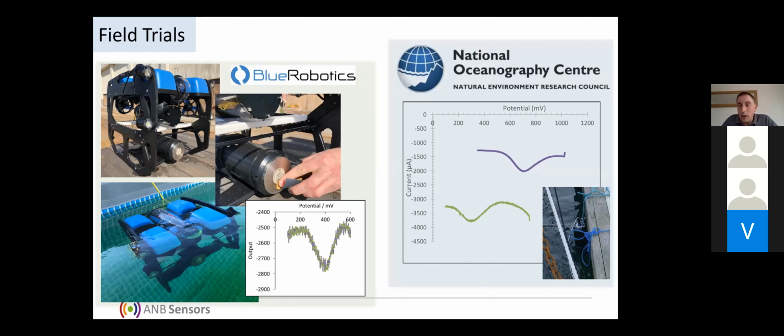We're actually part of a grant with them to put the sensor onto underwater vehicle systems, combining our sensor with their spectrophotometric lab-on-a-chip systems. And this is a sensor just placed off the pontoon at the NOC, and we're getting reference and pH sensing chemistry occurring here.